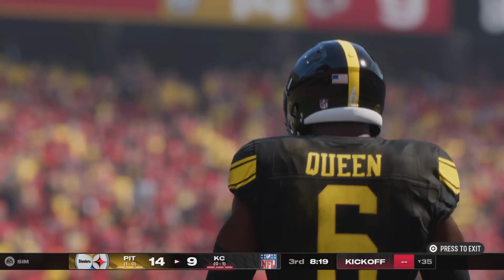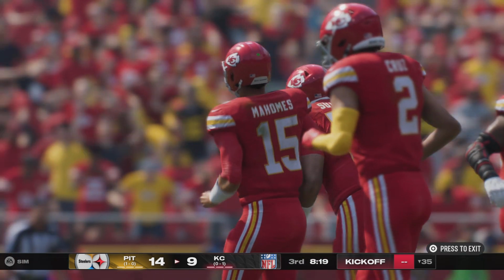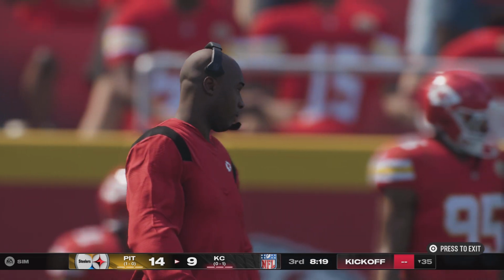And no connection on the 2-point try. It fails. Couldn't help being a little armchair quarterback after that call. Looked like the defense knew exactly what was coming.